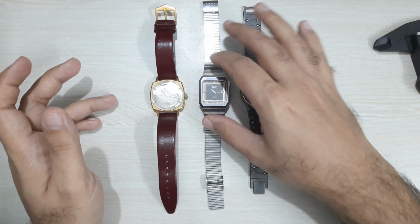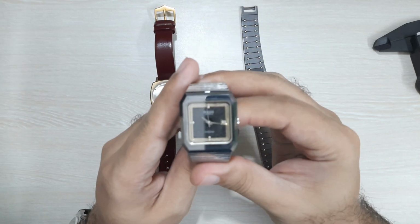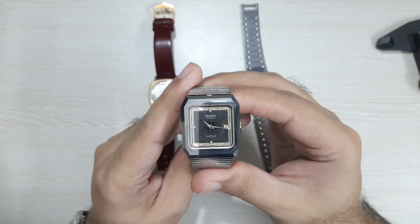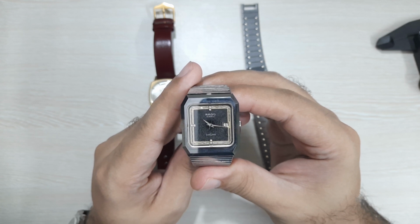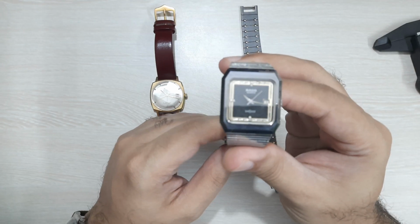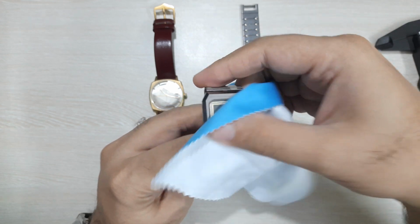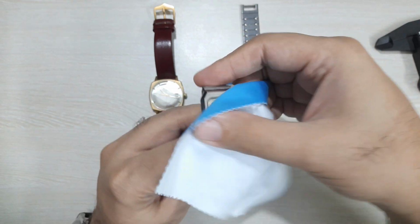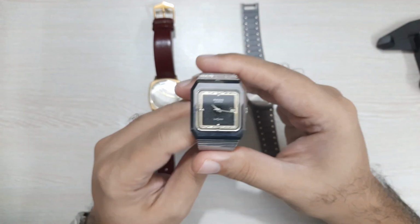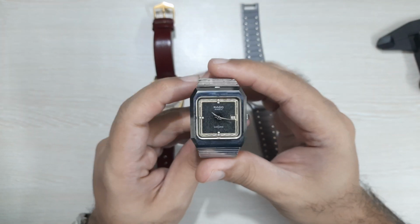Now, of course, this one here is a Rado, again an original one. This is from the 80s. As I'm trying to think as far back as I can remember, I saw him wearing this one. So, okay, earliest memories I have is like when I was 7, 8 years old, and I think he had this on his wrist. So again, comfortably over 30, 35 years old.